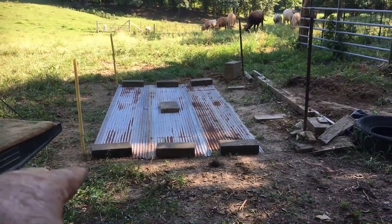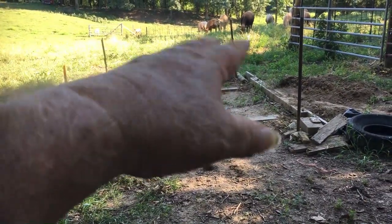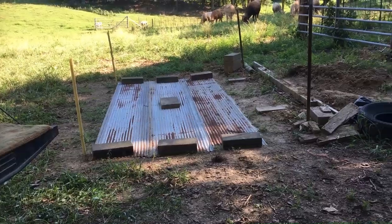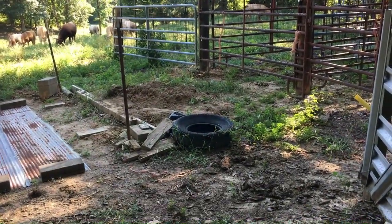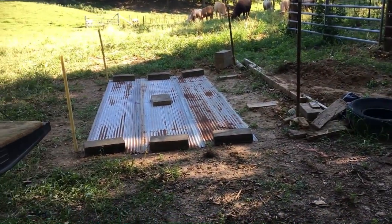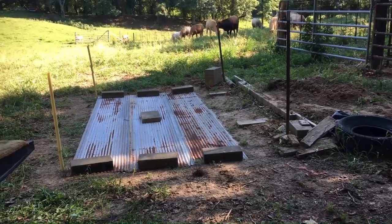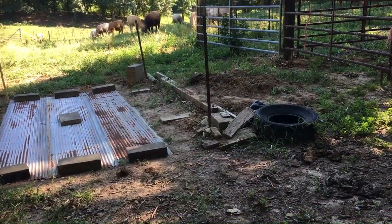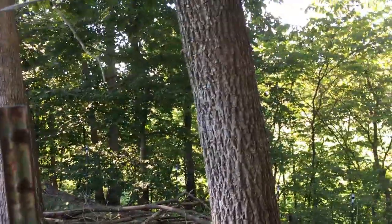Yeah, I'll just have to move these bricks out of the way. I just have to slide them this way, slide them that way, so I don't have to move very far. I still have to level out all those piles of dirt that came out of these tree trenches. And I'll probably pull those posts out when I'm ready to cut this tree down over here.